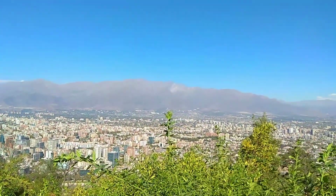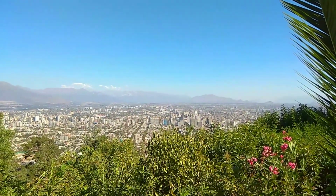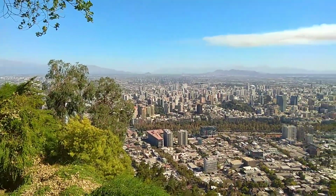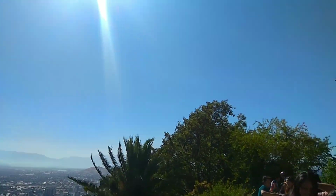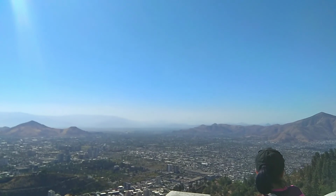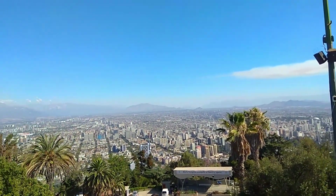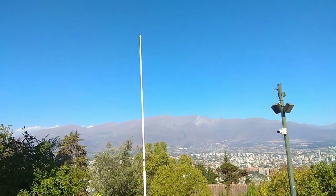Almost on the top of San Cristobal Hill in the center of Santiago, and beautiful, great view from the top. Let's check out the other side. Finally at the top! And this is the best part, those mountains there. Enormous.